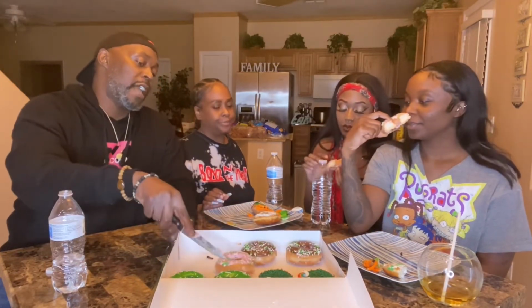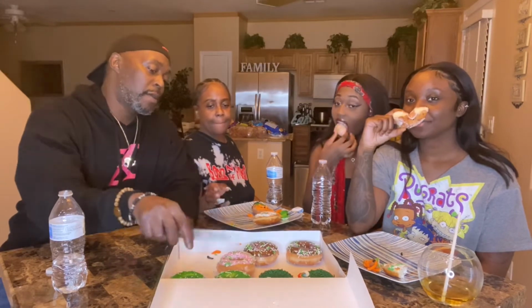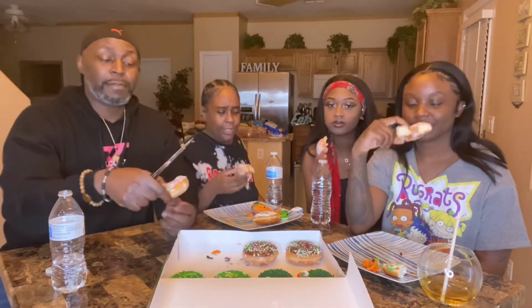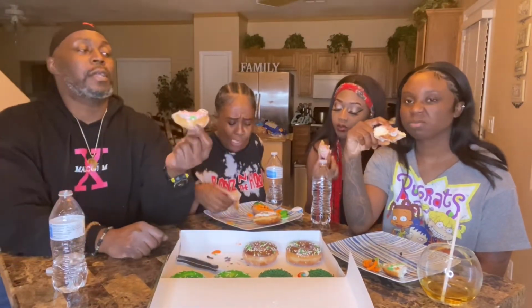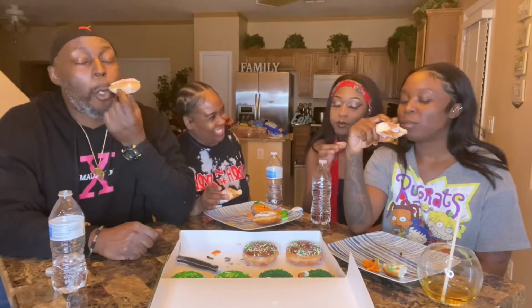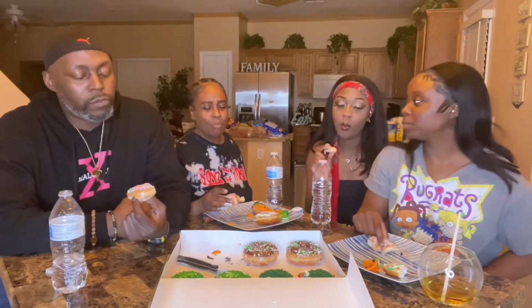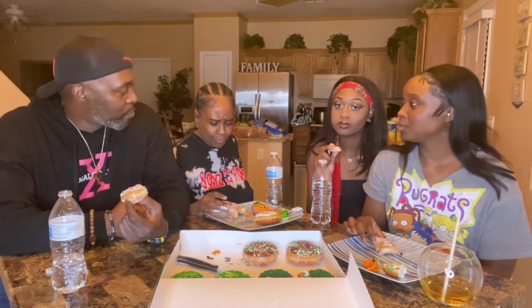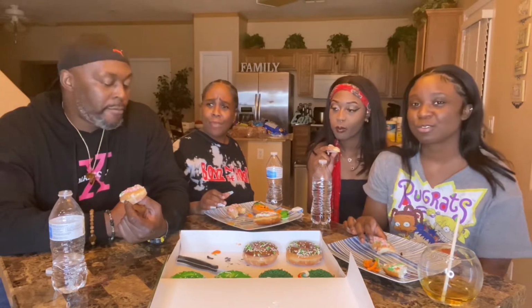Y'all see the strawberry? So good. It smells good. I can smell it already. On the count of 3. 1, 2, 3. I don't like it. Ooh, y'all. It's sweet. Ooh, shoot, it's too sweet. That's a lot of flavor.